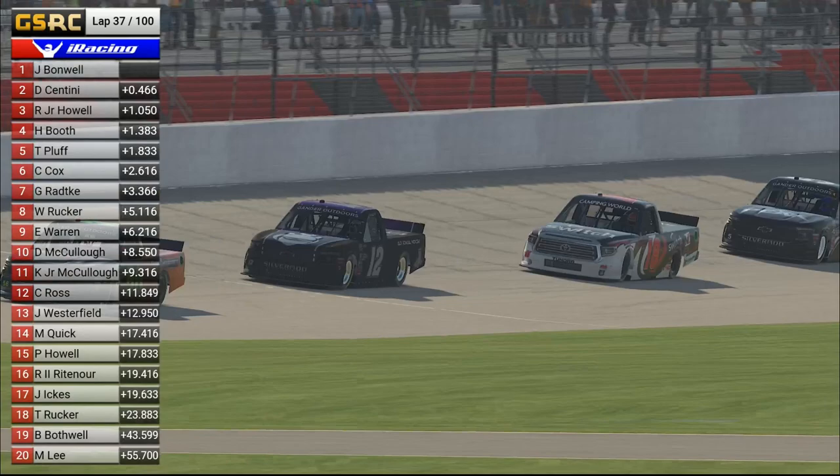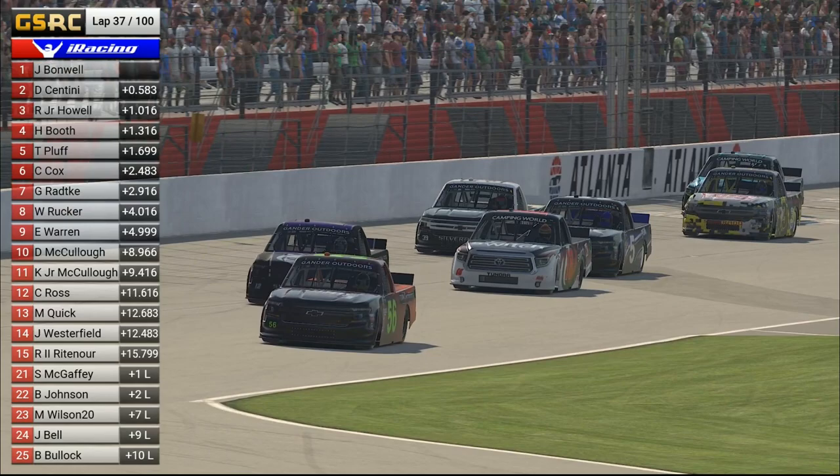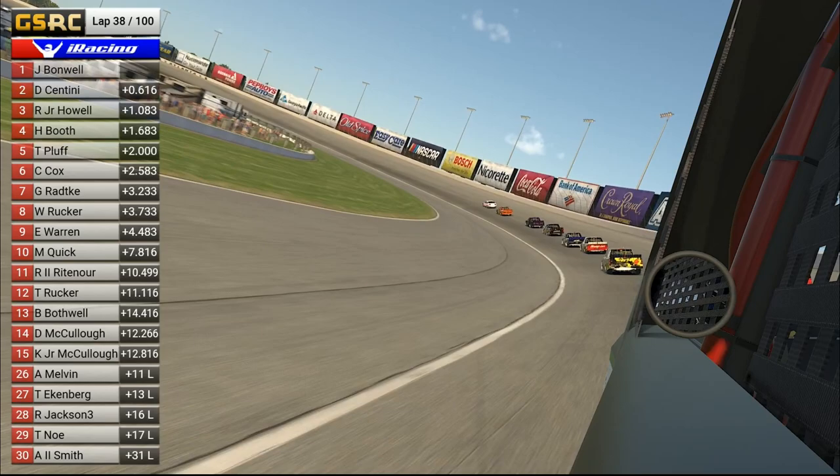Shouldn't get the one to go this time by. I believe we'll go around one more time before that happens. See Braden Johnson also coming in to get some work done. We've only got 20 trucks left on the lead lap out of our 36 starters. Tells just how many are under the gun right now to try and make up a full lap or more, just to try and get back in the game.